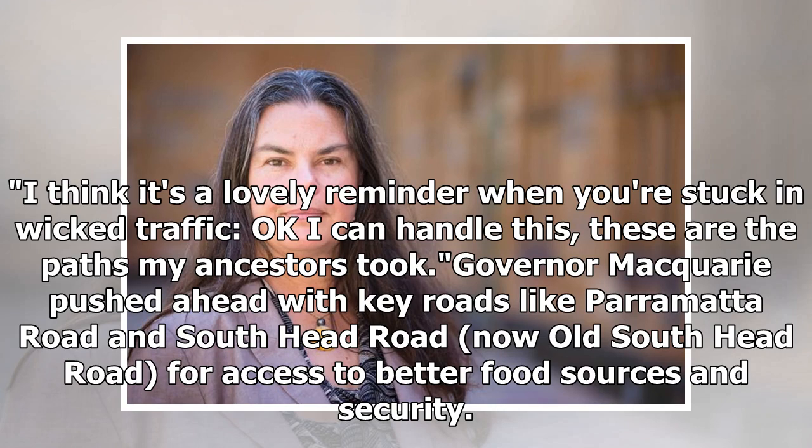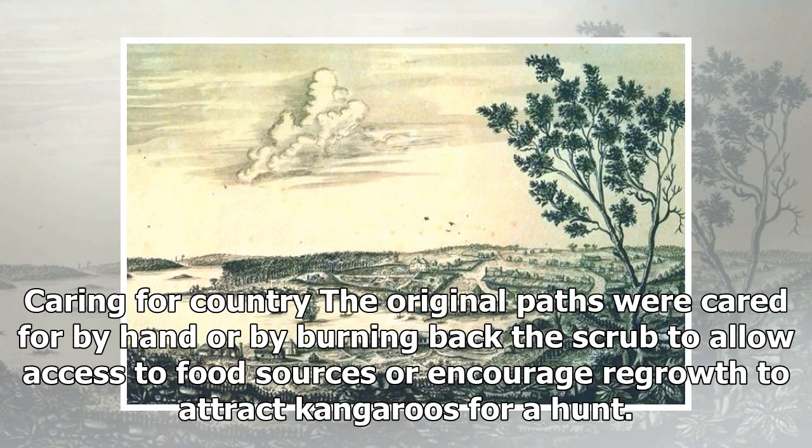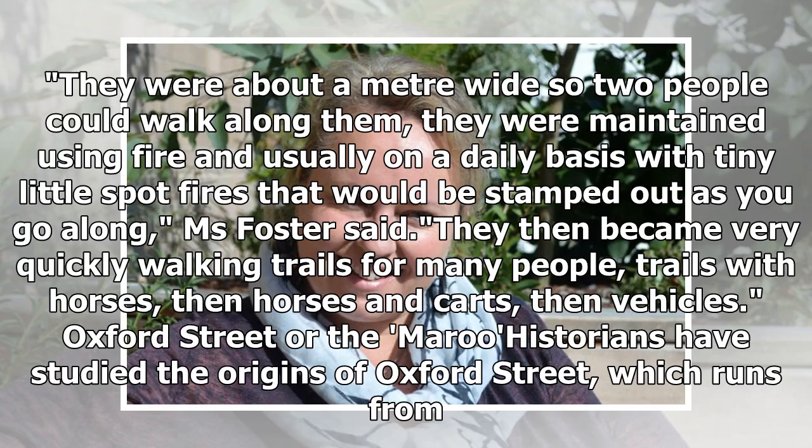Governor Macquarie pushed ahead with key roads like Parramatta Road and South Head Road, now Old South Head Road, for access to better food sources and security. Caring for country: the original paths were cared for by hand or by burning back the scrub to allow access to food sources or encourage regrowth to attract kangaroos for a hunt. They were about a meter wide so two people could walk along them. "They were maintained using fire, usually on a daily basis, with tiny little spot fires that would be stamped out as you go along," Ms Foster said.